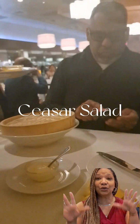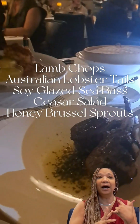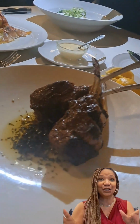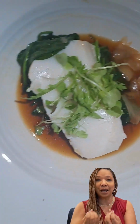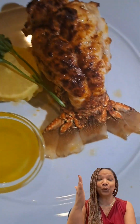So here's everything. Here are the courses that we ordered. So I had the lamb chops. You get these 2 big, thick lamb chops in this chimichurri sauce. Delicious. Ordered the Australian lobster tails. Australian lobster tails are the president of lobsters. This is a huge, thick lobster tail, almost like a piece of steak. It is just so delicious when it is prepared correctly. That's what it's about, preparing the food correctly.